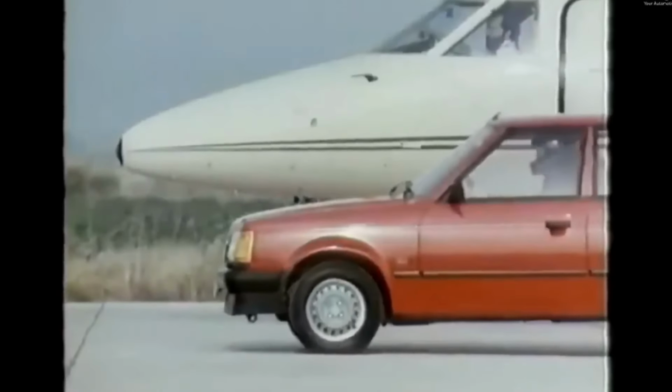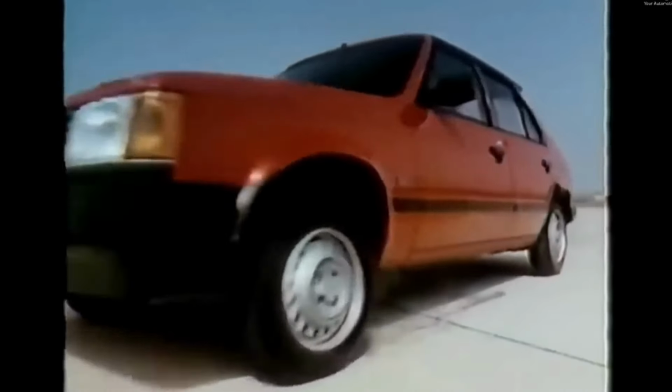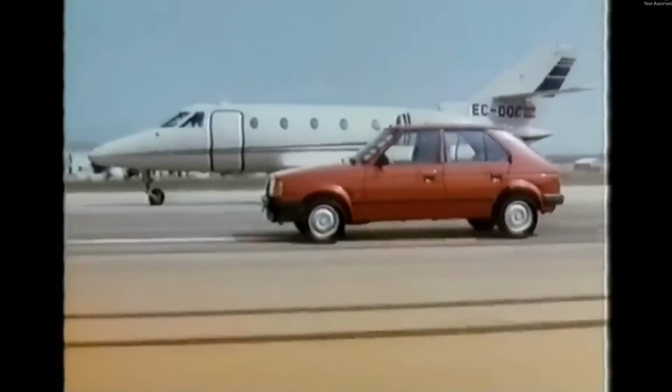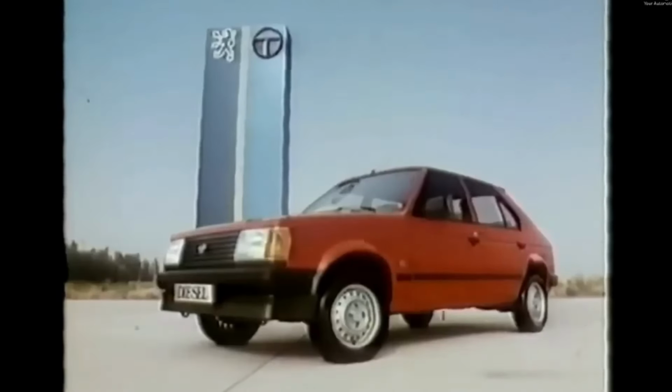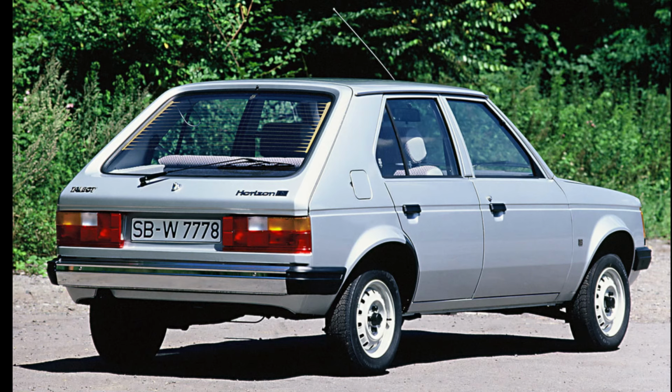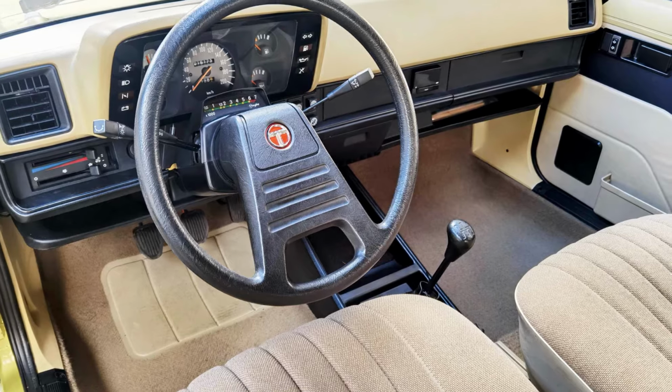Production begins in January 1978. On the menu to start, an LS version, equipped with a 1.1-liter engine and 55 horsepower, not a war lightning, but sufficient for daily use. In July, a more substantial GL comes to reinforce the ranks, and the two models gain 4 horses in the process. Finally, the range-topping GLS arrives with a 1.3-liter engine producing 68 horsepower.